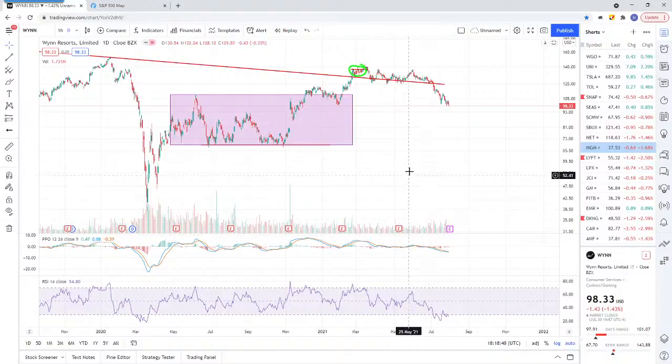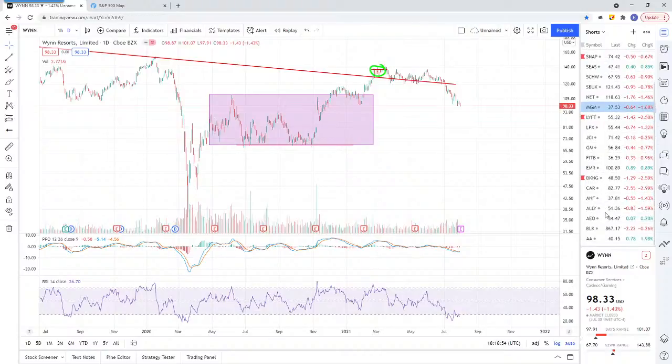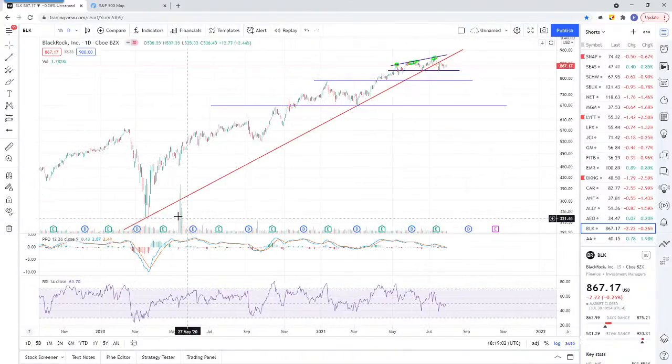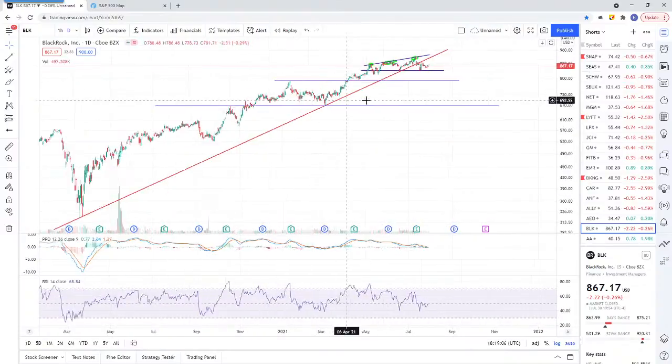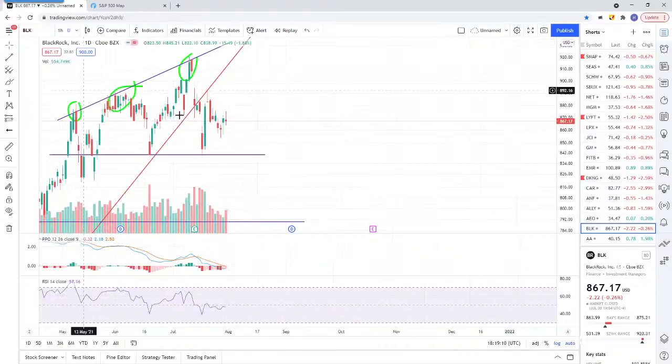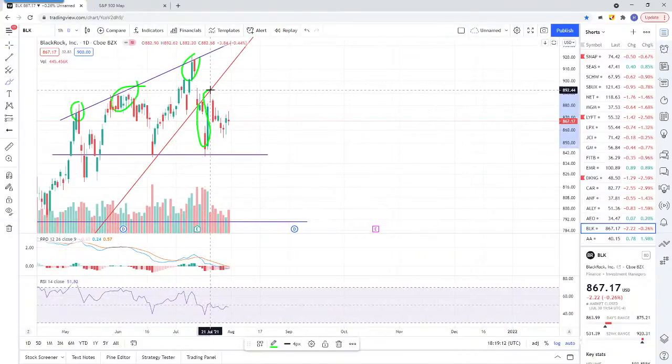Target, TGT, I covered that. That's kind of a new setup. AEO still looks good. Some of these short trades haven't played out yet. Like BlackRock, I think the trade still has to play out. But you've got the uptrend line there, bearish rising wedge, sell signal. All right, there's your sell signal right there, backtest.